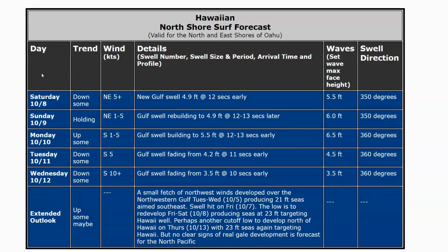But then we look up north, the North Shore. Well, swell is hitting. We know that for sure. What's going to happen on Saturday, the 8th of October? That swell continues at 4.9 feet at 12 seconds early. That's 5.5 foot Hawaiian. That would be 11 foot faces. That's probably overstating it, but we'll say, at least 3 or 4 feet overhead sort of thing.